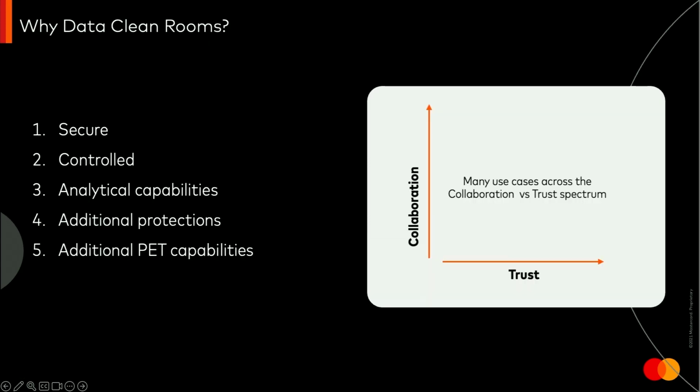So at the end of the day, what we're seeing here with the clean rooms is a spectrum of collaboration versus trust. Secure, controlled, analytical capabilities, protections, and PETs. We are stacking all these together with that secure collaboration environment, the controlled environment with explicit consent, which is super important. How do you do the analysis of sensitive and confidential data, along with adding in all these additional protections beyond the ideas around differential privacy, or what you'll sometimes see in other clean rooms, depending upon how it's put together, we call sometimes privacy theater or plausible deniability. Just because you put some noise in doesn't make the data safe. And then lastly, how do we add in additional PET capabilities to help us along the way, as I talked about with synthetic data or homomorphic encryption or things along the way.